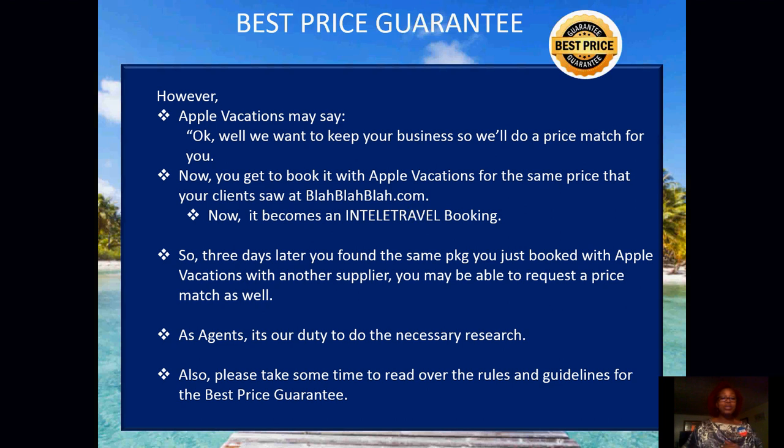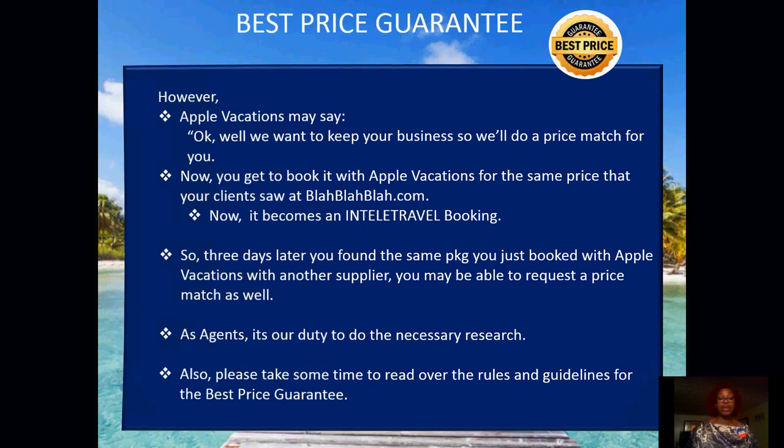Who wants those? So 3 days later, you found the same exact package that you booked with Apple Vacations with another supplier. You may be able to request another match as well, guys. Depending on it, you can do the same thing that you did as well. As agents, our duty is to do the necessary research. We have to. We cannot expect someone to do it for us. IntelliTravel is here to advocate for us, not to do the work for us, okay? Also, please take some time to read over the rules and guidelines for the best price guarantee.